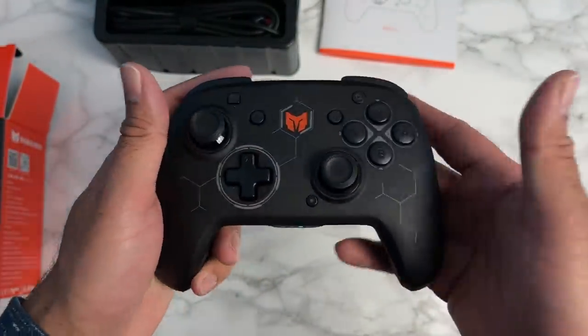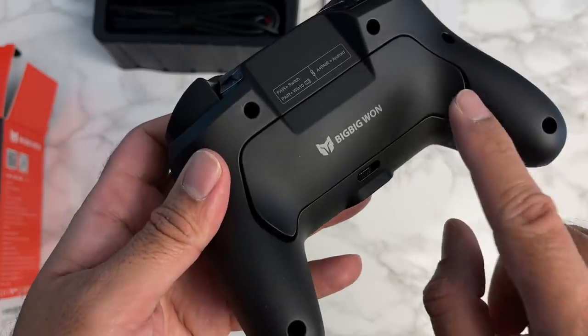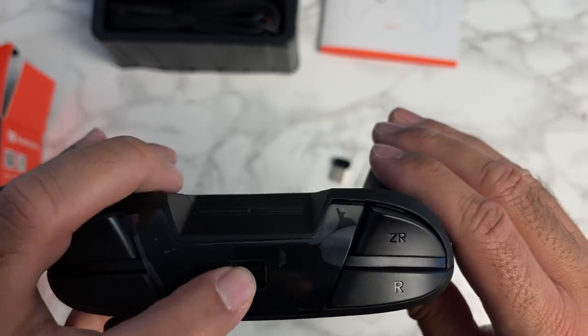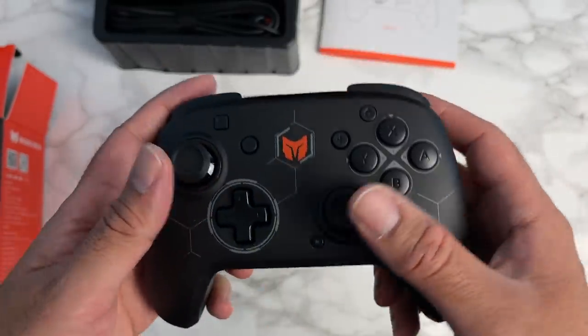I love the design. I love how it feels in the hands. It's grippy, all the buttons, everything feels proper nice. And you've also got two customizable buttons on the side. And you've got your usual four trigger buttons on the top and a pairing button with your micro USB charger port in the center. And at the bottom, you've got some charging lights.